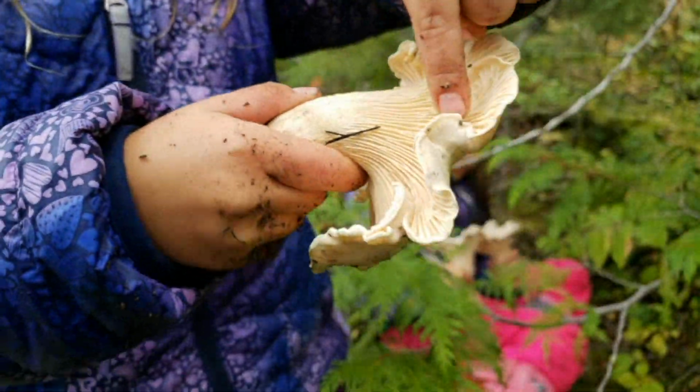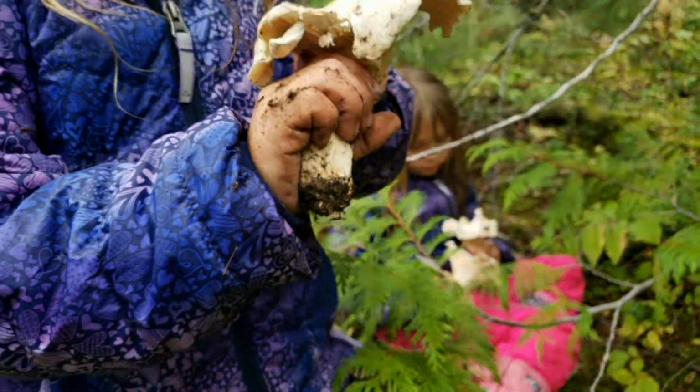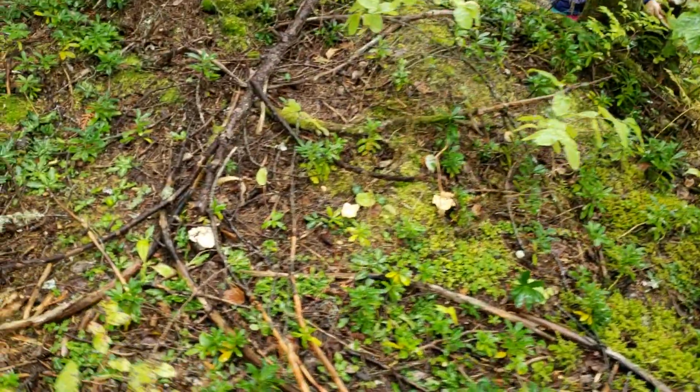Let's go see. Mom said there's some good ones out there. Let's go check it out. Look, guys. You guys found some more? Look at all these white chanterelles up on the hill.